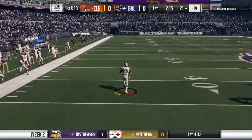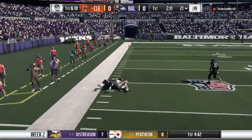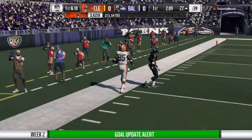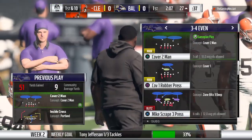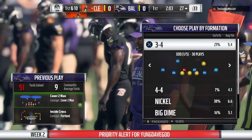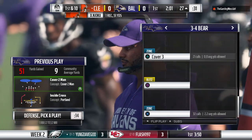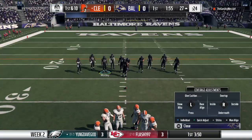It's a short one here, complete to his tight end. And they finally do get him, but not before he reaches the 27. A big play there on the catch and run. 51 yards. So here we go, 1st and 10 now.